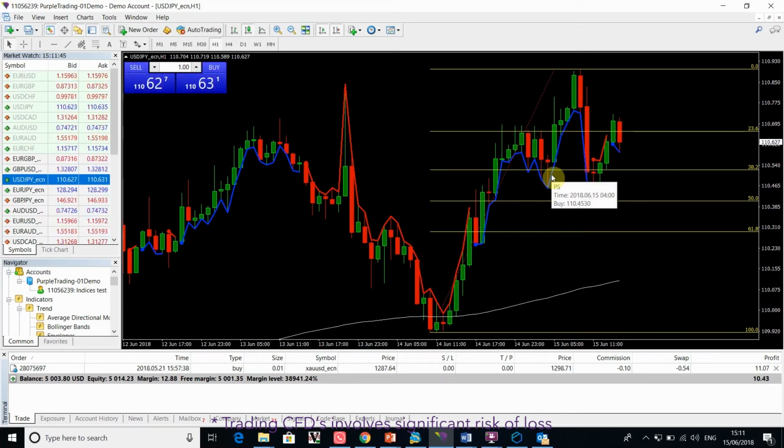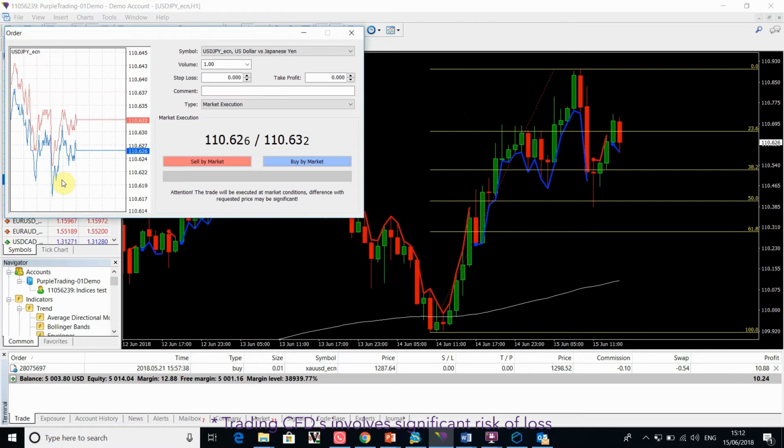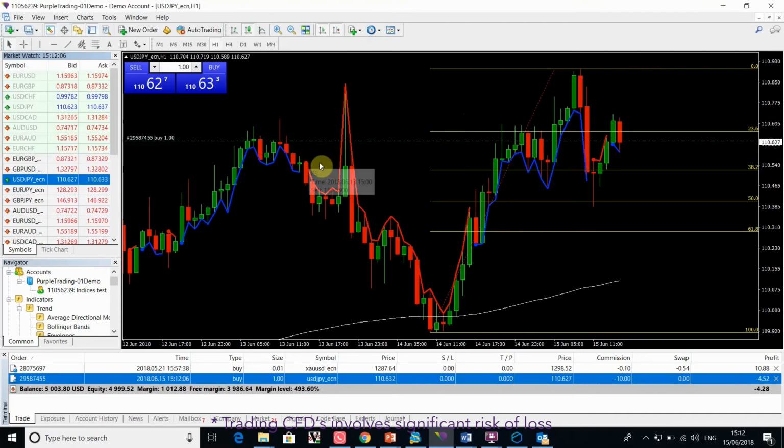It's completely free. And so I decided to open a position and buy the dollar against the yen using a risk reward policy of 20 to 40. So 20 pips to make 40 pips. So I'm just going to go ahead and open this. So I'm in a buy position. And now I would like to apply my stops and take profit.